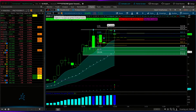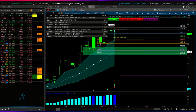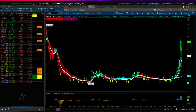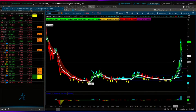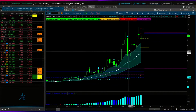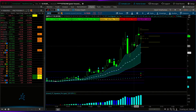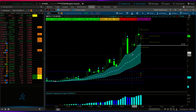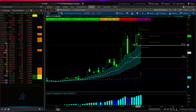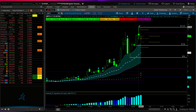Up next, TJ is asking about QBTS, and she has it for 2 weeks. So I'm going to stay on a daily chart looking at QBTS. You have an inside and up candle formation right here. All right, this is our demand zone. This is the candle after this big drop down that price began moving to the upside.